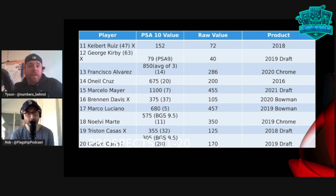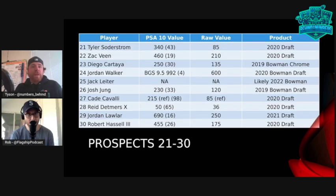All right, on to the third group here. So 21 through 30. Again, each list I'll kind of just pick through guys that are really hobby viable. So Tyler Soderstrom is a 2020 draft. Zach Veen, Jordan Walker, so there's 3. Cade Cavalli, 4. Reed Detmers, 5, and Robert Hassel, 6. So 6 guys in this chunk from one product, 2020 Bowman draft.